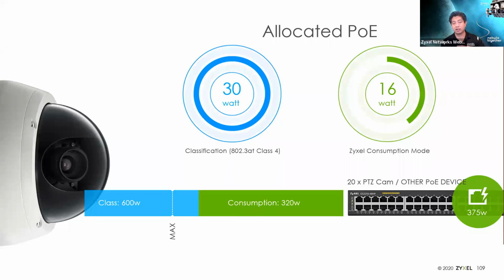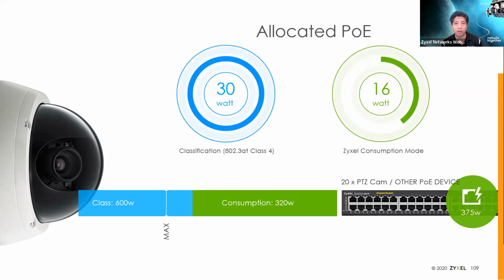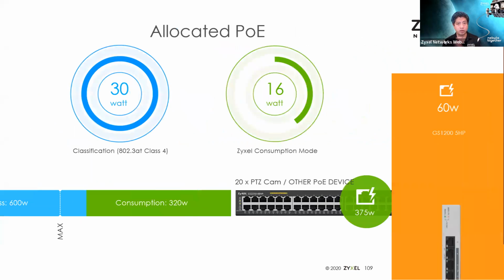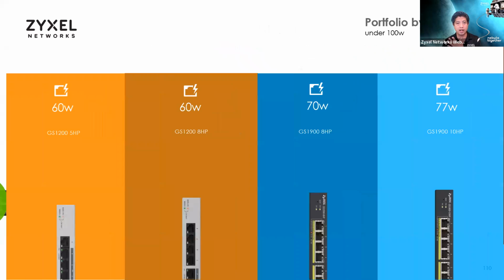But in Zyxel's case, because of smart PoE, we look at the consumption, that draw. That AP or that camera will only use 16 watts typically. So we're able to provide 20 cameras with power at only a budget of 320 watts. Again, maximizing that 375 watts that we have on our switches. And so that primarily works for most of our mid-tier and higher end switches.